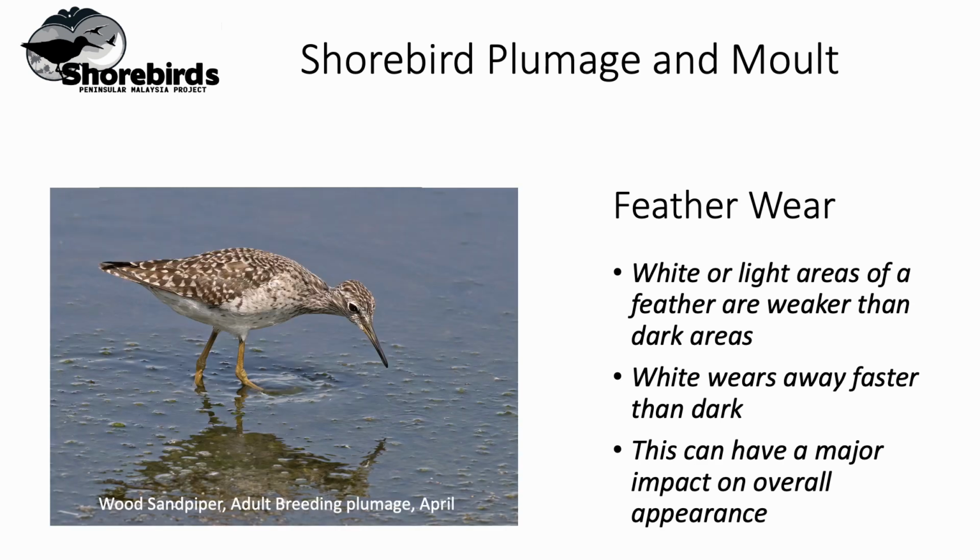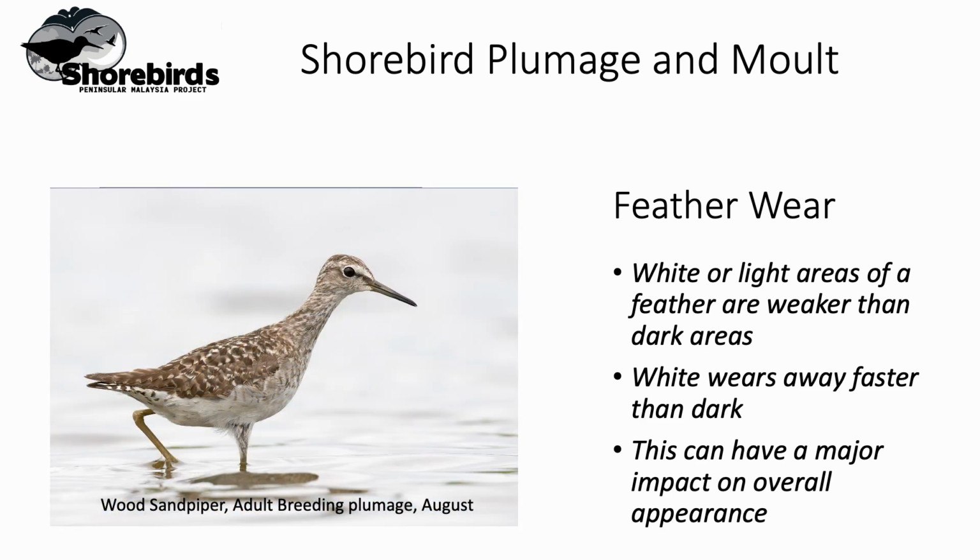Here are the birds concerned. So here is an adult breeding plumage wood sandpiper in the month of April. And the same species, the same plumage, but this is in August, where those feathers are significantly worn and bleached. And so it looks completely different.